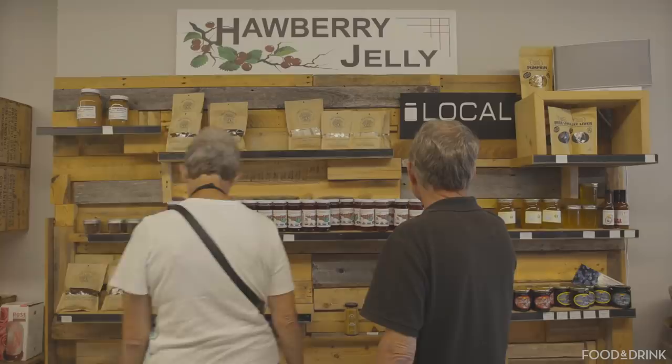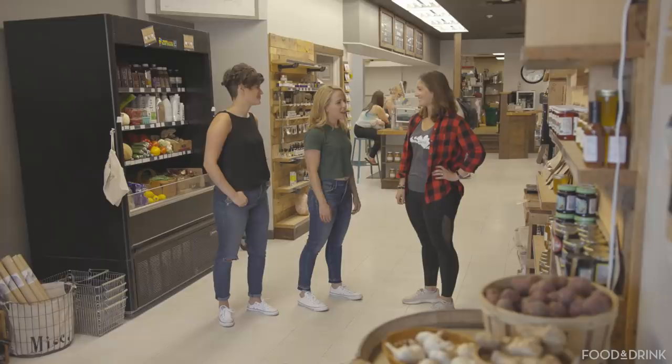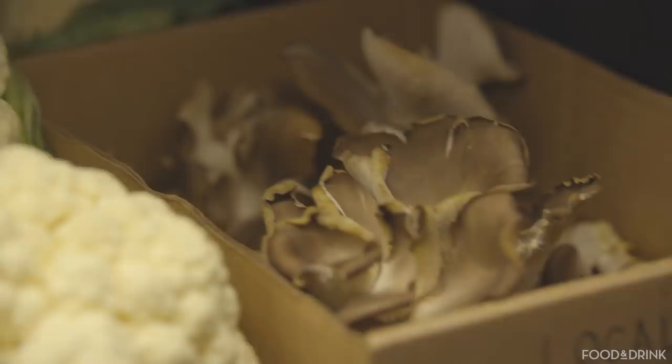I think I heard that this is a place to come if you're looking for anything local. Yep, that's what we try and be, kind of a promoter of all the local food on Manitoulin and the surrounding area. Do you have any products that people come here just for? The heartwood mushrooms, pawberry jelly. It's kind of what we're known for on Manitoulin.